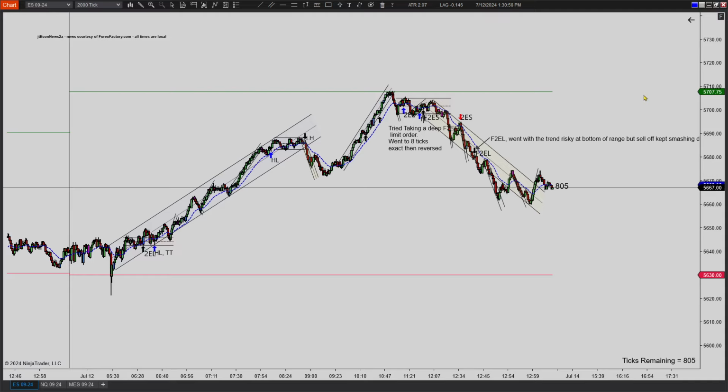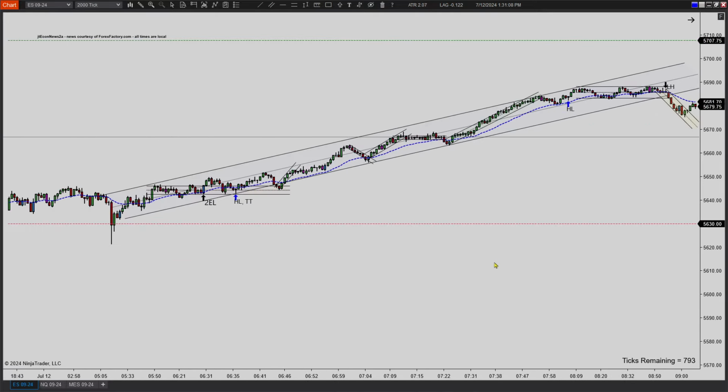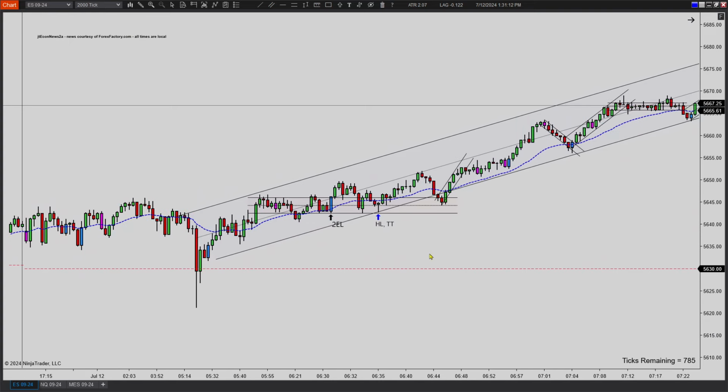I don't really think that they're going to let this whole thing sell off yet, since, again, we did the same thing by touching the previous day's low and bouncing. So that's where I'm at with that for my bias. So let's get into the chart review here, starting off strong with a nice big bullish uptrend.